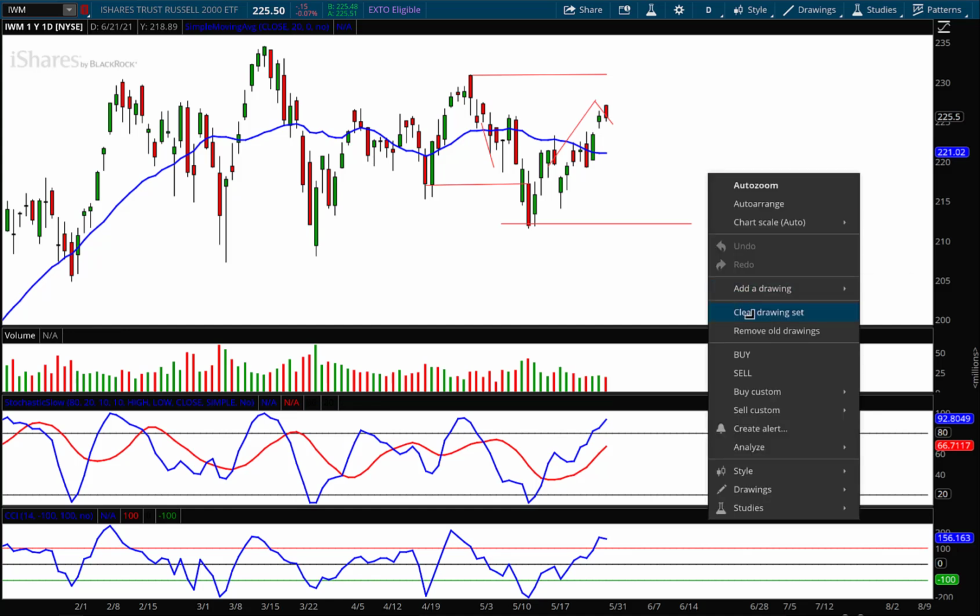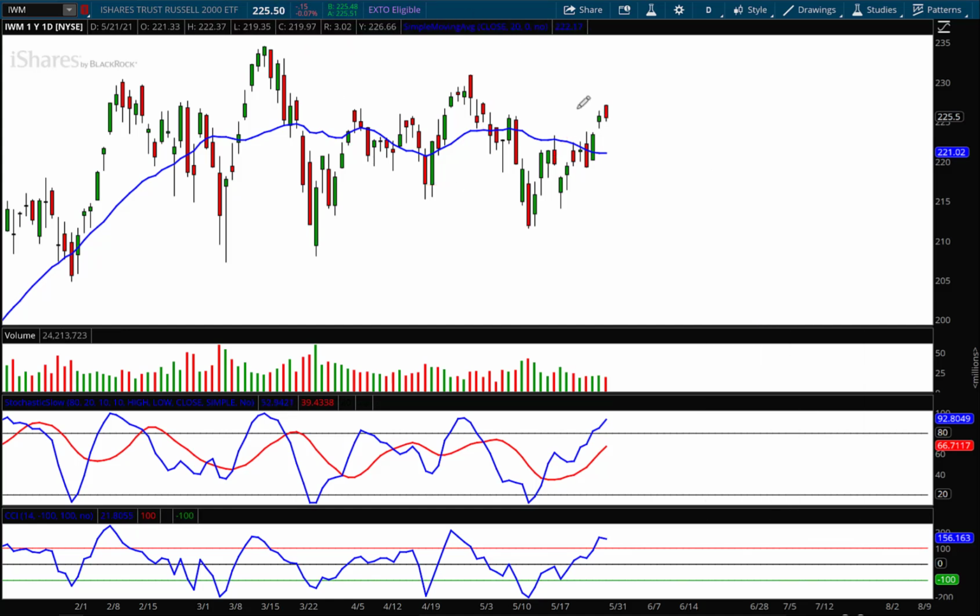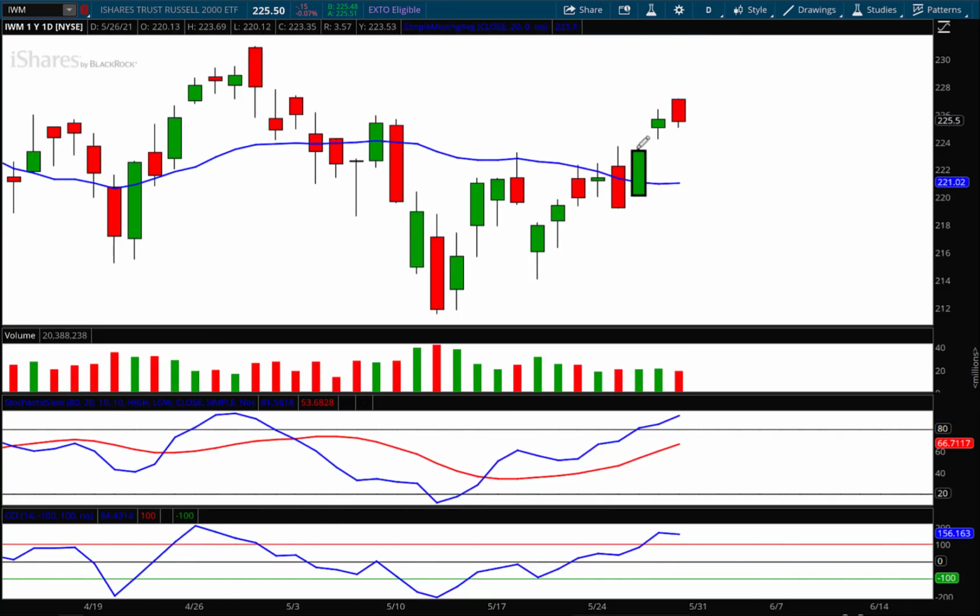Therefore, for next week, I'm going to erase these. For next week, I do believe we're going to pull back to fill this gap. 80% of the time, gaps fill, and so that's why I'm going with the downward move. We have a shortened trading week next week, Memorial Day. We are closed. So in the 4-day period that remains for next week, I think we're going to go down and hit that gap. So that's for IWM.